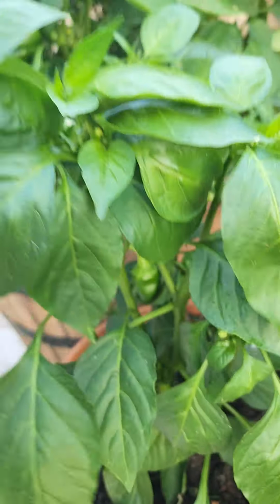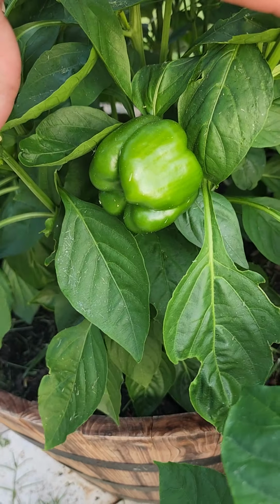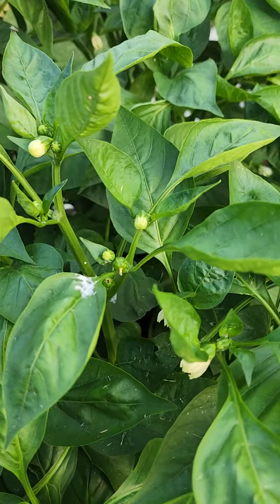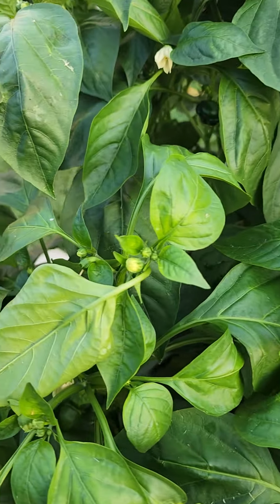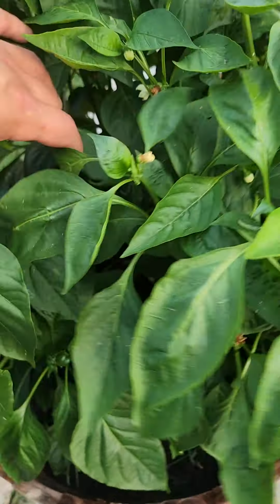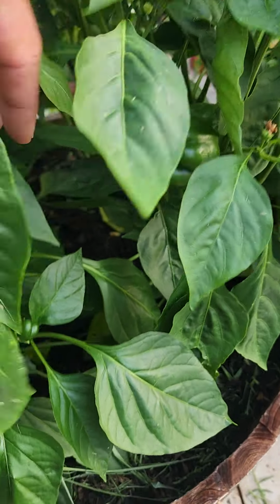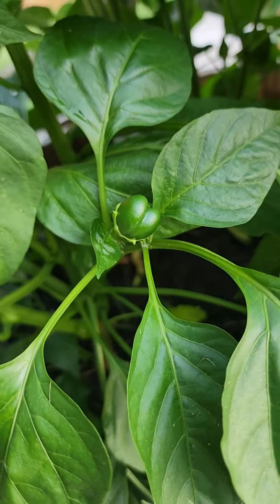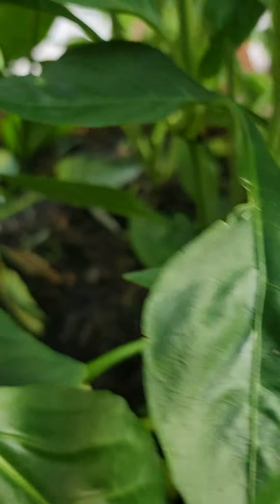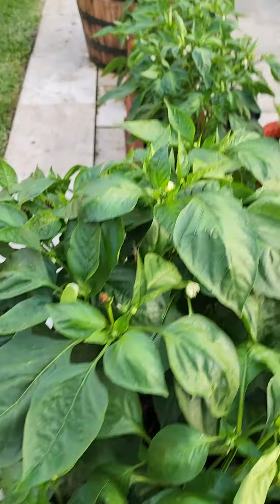See them coming up. Now we got red and yellow bell peppers in here. They're already starting to come up. Just tons of buds on them. You can see them all. There's 2 red and 2 yellow in here. Another one there. We're going to be swimming in these too before you know it. I see a bunch more, but get the idea. Okay.